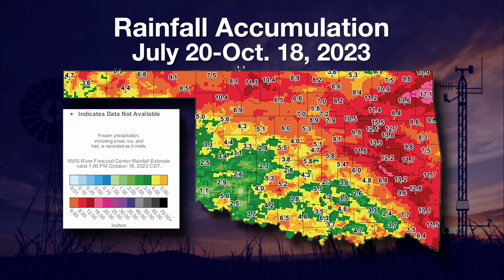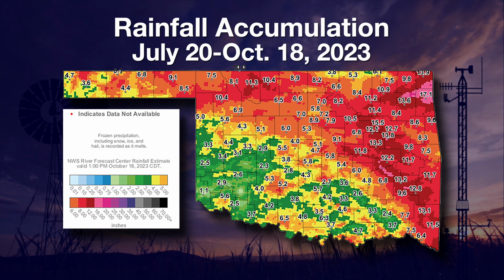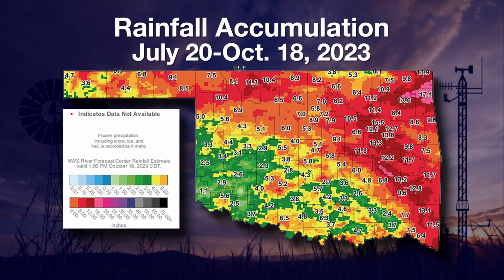With that flash drought, basically about 90 days old, we can see this rainfall map, the 90-day rainfall map from the Mesonet, showing that southwestern half of the state in the yellows and the greens. Those are areas that just simply haven't gotten enough rainfall over the last 30, 60, 90 days. But also up in north central, northeast Oklahoma, you see those yellows and a little bit of green, another area that hasn't gotten enough rainfall.